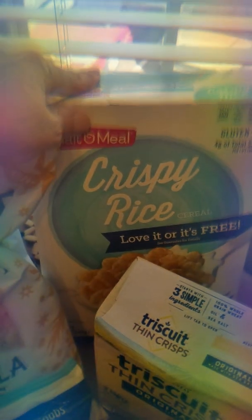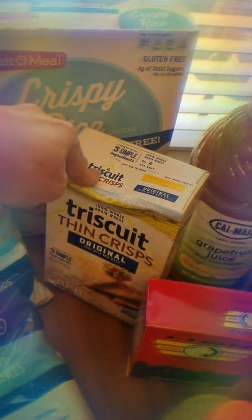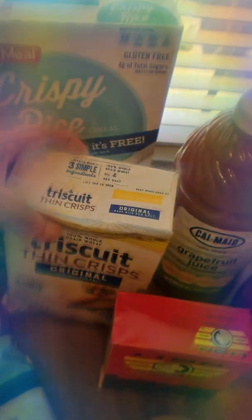Got the grapefruit juice. They had the orange juice, but I already had one, so I thought that would be a nice change, maybe if we want to do something for smoothies or whatever. Crispy rice, because I have marshmallows. Thought I could make some Rice Krispie treats. The Triscuit Thin Crisps. This one's a little bit smushed, but honestly, I don't care. It sounds nice and solid in there, and I can eat that like crazy.